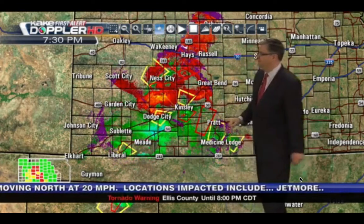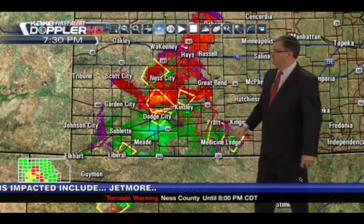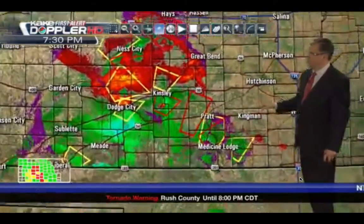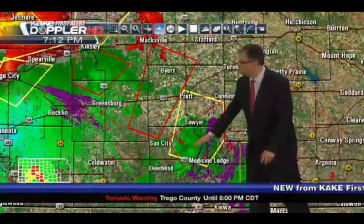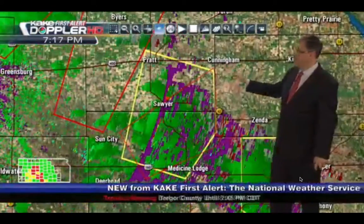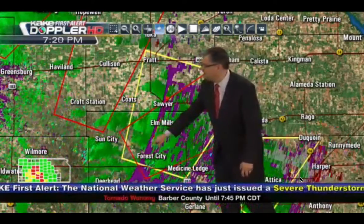Kane, go ahead. They just issued a tornado warning for Pratt and Barber counties. Tornado capable of producing a tornado 5 miles east of Lake City, moving northeast at 30. Okay. And was that out of the Dodge office, I'm assuming? Yeah, out of Dodge City. Okay. All right. So I can kind of make it out in the purple haze here.